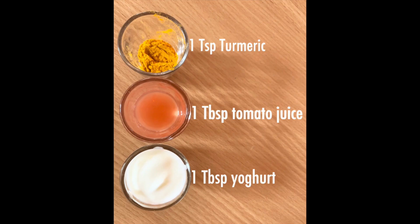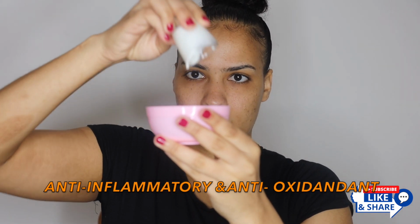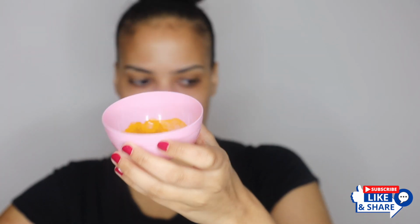For this mask, you will need 1 tablespoon of plain yogurt, 1 teaspoon of turmeric powder and 1 teaspoon of tomato juice. Mix them together into a fine paste. Turmeric in particular has anti-inflammatory and antioxidant properties that will help clear the dark circles and help reduce the eye bags. This mask will also make the skin around your eyes soft, and it will reduce wrinkles and fine lines. It reduces tired eyes and sagging skin.